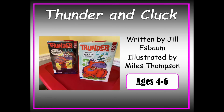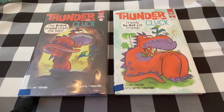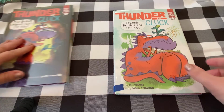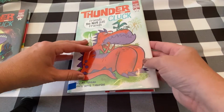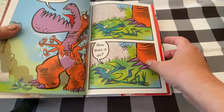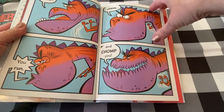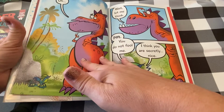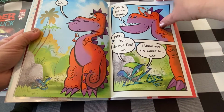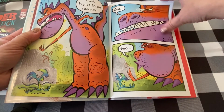Thunder and Cluck, written by Jill Esbaum, illustrated by Miles Thompson, great for ages 4 to 6. Two dinosaurs with larger-than-life personalities become unlikely friends in this silly and sweet Level 1 ready-to-read graphics book, the first in a new series. Ready-to-read graphics books give readers the perfect introduction to the graphic novel format with easy-to-follow panels, speech bubbles with accessible vocabulary, and sequential storytelling that is spot on for beginning readers. There's even a how-to guide for reading graphic novels at the beginning of each book.